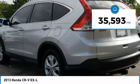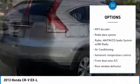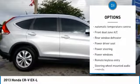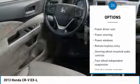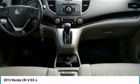Here are some of this vehicle's great options: stability control, traction control, keyless entry, backup camera, anti-lock braking system, steering wheel audio controls, Bluetooth, dual airbags, air conditioning, leather-wrapped steering wheel.